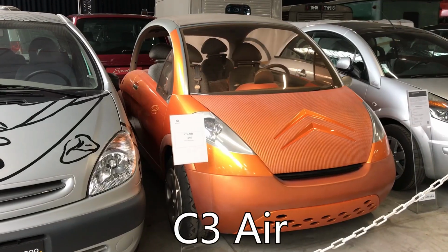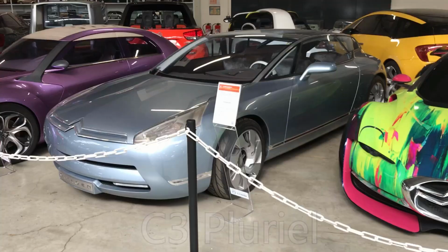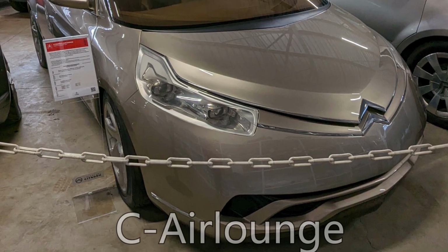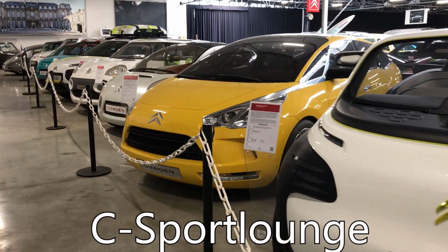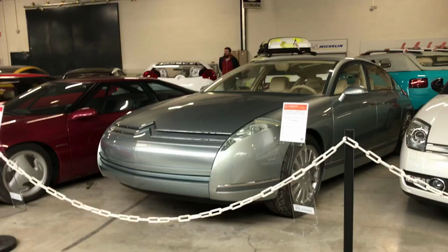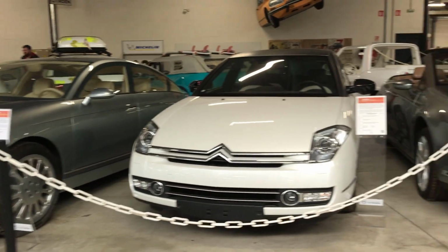The C3 Air previewed a convertible version of the C3, which was closely carried into the production Pluriel. The C Air Dream previewed the shape of the C4 Coupe. The C4 Air Lounge MPV concept influenced the C4 Grand Picasso. The Citroen DS5 of 2011 looks very similar to the C Sport Lounge concept of 2005. And the Citroen C6 Lignage was carried straight into production as the C6, with minor changes.